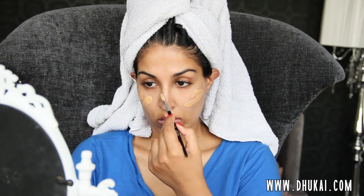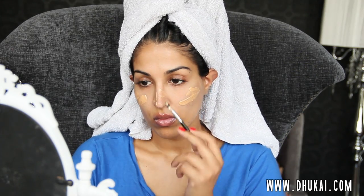I'm gonna be mixing my Chanel Perfection Lumiere with my Becca Shimmering Skin Perfector Liquid in the color Opal, and I'm gonna apply this all over my face. And by mixing that Shimmering Skin Perfector, it's just gonna make it look a little bit more dewy and glowy, and I'm just blending that onto my skin with my Beauty Blender.